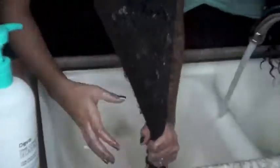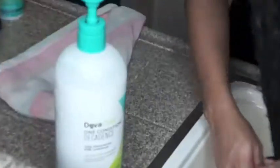DevaCurl One Condition Decadence helps drench your hair in extreme moisture for super soft curls. I mean, look at that. They're just beautiful, right?